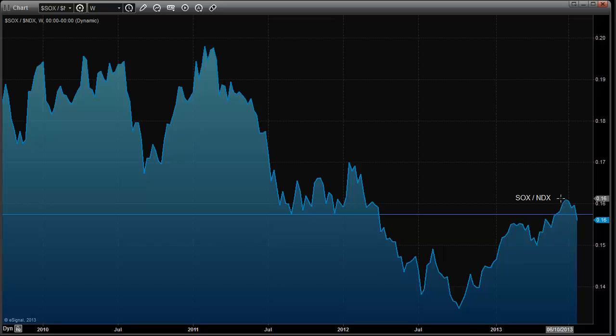The reason this is important is because certain sectors tend to lead averages, and the SOX tends to lead the NDX. We saw the weakness develop very early in 2012, and certainly that was manifested here, and you saw some of that in the averages, while the averages struggled under the weight of Apple, and now we're starting to see that develop again. So definitely keep an eye on this chart.